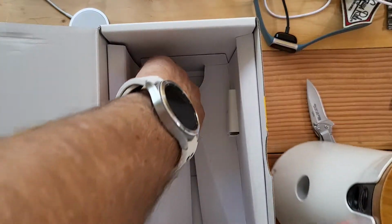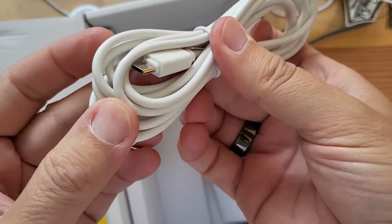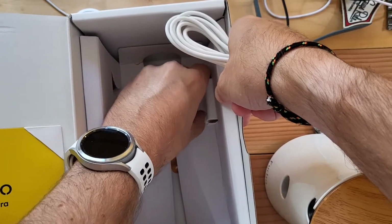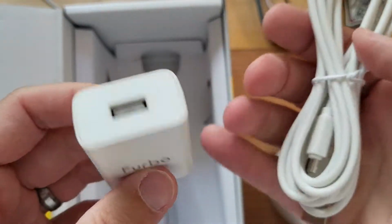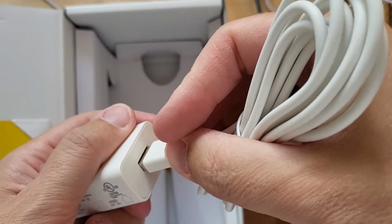Nice. And then we have the power cable, which, good. That looks to be about 6 feet. Oh, it's not USB-C. Why did they do micro USB? Okay, good. They did send a charger. So they're not like Apple and Samsung. They actually include a charger, USB-A. I would have preferred USB-C to USB-C.